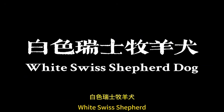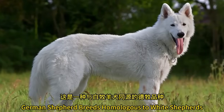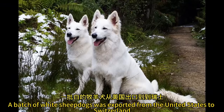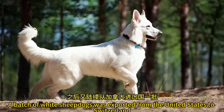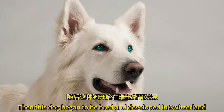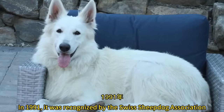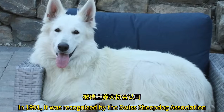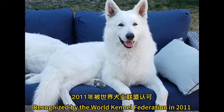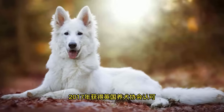White Swiss Shepherd. This is a German Shepherd breed homologous to the White Shepherd. In 1966, a batch of white sheepdogs was exported from the United States to Switzerland. After that, another batch was imported from Canada, one after another. Then this dog began to be bred and developed in Switzerland. In 1991, it was recognized by the Swiss Kennel Club, recognized by the World Kennel Federation in 2011, and accredited by the British Kennel Club in 2017.